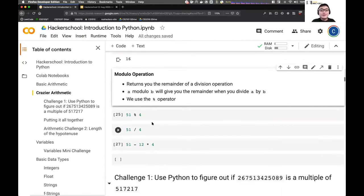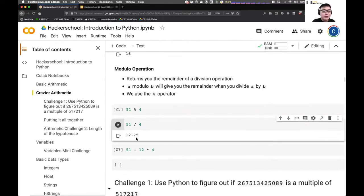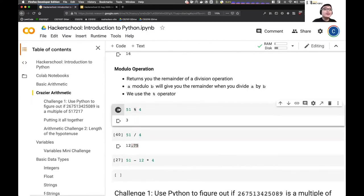So back to modulo. If you look at 51 divided by 4, I'm going to run it, and you see that it has some remainder, because it's not divisible. If you want to get the remainder of it, we just do 51 modulo 4, and what we get is the remainder, because it's like 48 remainder 3. So the remainder 3 is just what you get from the modulo operator.